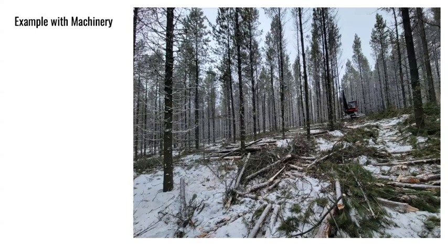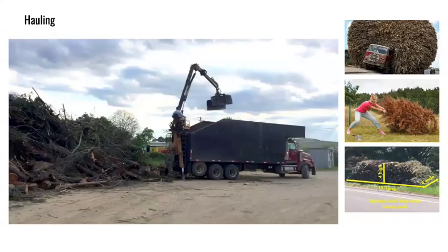Oh, there's another example. Sorry. There's another example of slashing, right? You just cut the stuff up, spread it out. This is hauling, right? So you're cutting the understory, you're hauling the material out of the forest into a pickup or a trailer, whatever you got, and you're hauling it to a disposal site, okay?